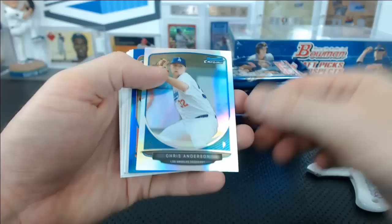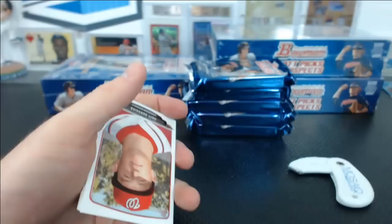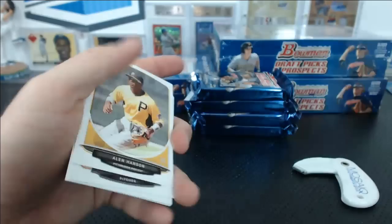Oh, Chris Anderson refractor. I thought it was a blue auto. Hunter Green blue refractor for the Angels. 5 of 99. Oh, good. Noah's here with the ban hammer. Whew. Bans can continue. Noah, is there a fight night tonight or tomorrow? When's the fight night? Christian Yelich mini. Marco Gonzalez, refractor. Did I already miss the fight night?